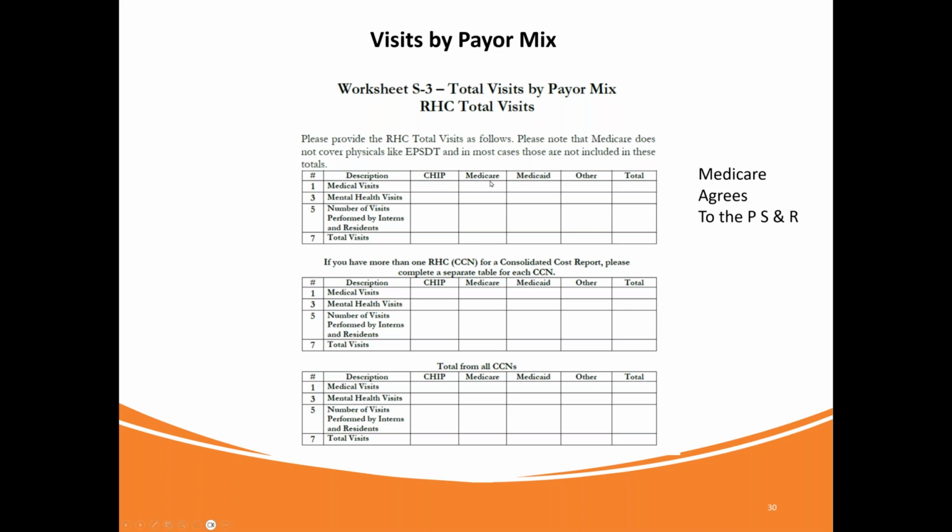So Medicare, that comes straight from the PSNR. Your Medicaid visits, that's pretty clear. And then anything else, your insurance, your self-pays, all that goes in another category. But we'll need that report. And if you have more than one entity, like different CCN numbers, we need this broken down by the different CCN numbers that you have. So if we're doing a consolidated cost report and you have 5 different CCN numbers, we need it by 5 different CCN numbers or 5 different clinics.